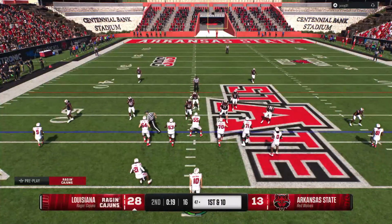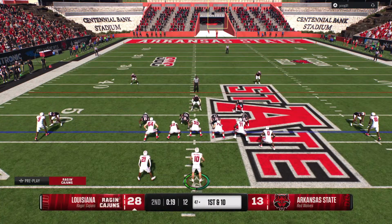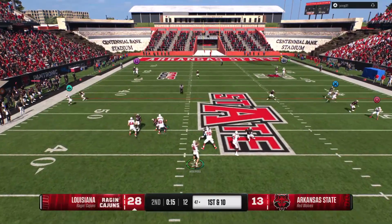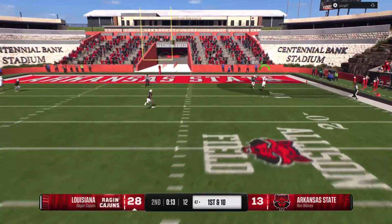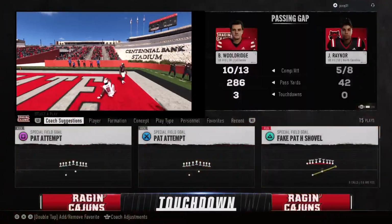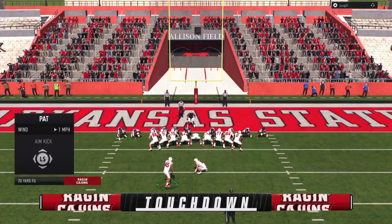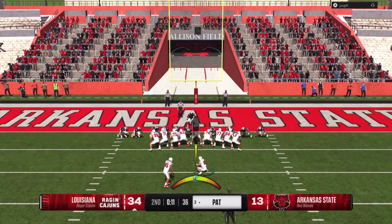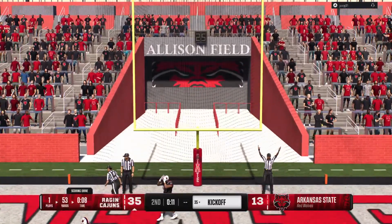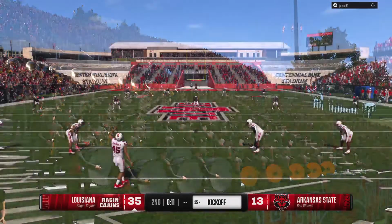This late in the half, here's the question. How aggressive will the play calling be? Going up top on first down. Fires toward the end zone. And it's caught. Touchdown, Louisiana. And this offense is clicking. Another touchdown. Didn't have to go far for this drive, but this offense is doing what they want, how they want, when they want. And they tack on the extra point.